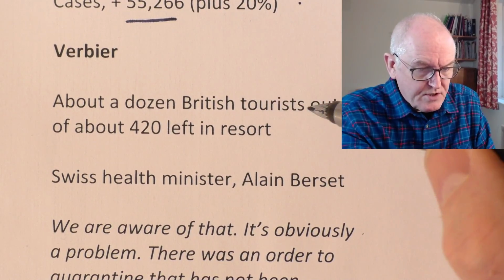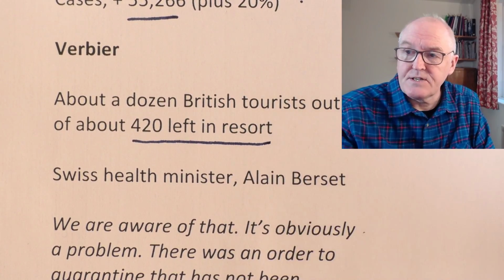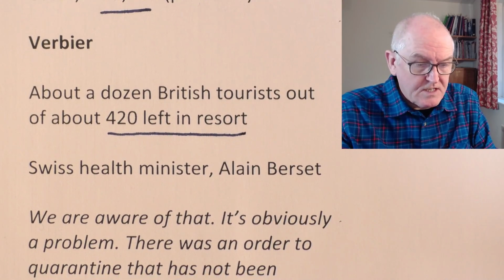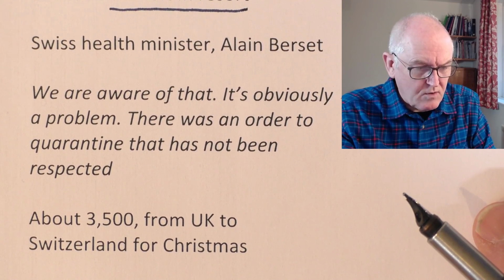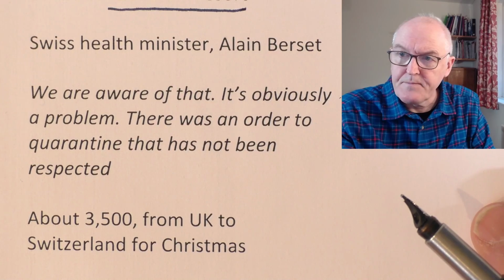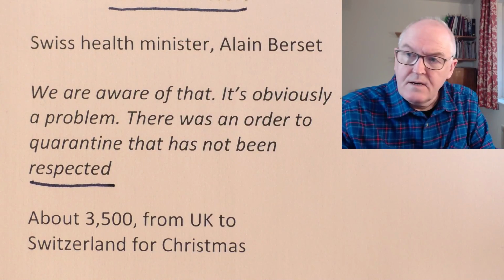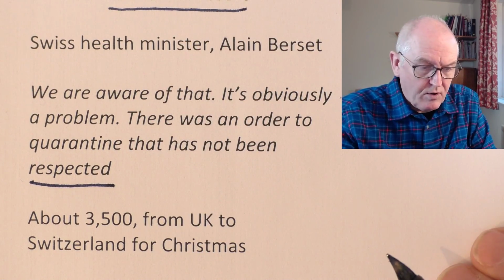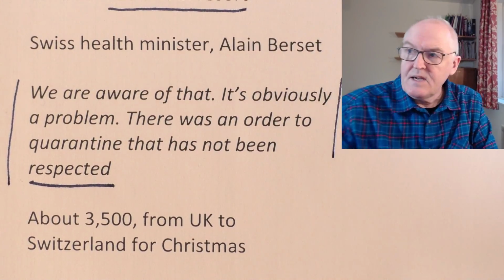Now, a quick report on the Swiss ski resort Verbier. About a dozen British tourists out of about 420 left in the resort obeying the regulations. Swiss Health Minister: we are aware of that. It's obviously a problem. There was an order to quarantine that has not been respected. As I've said before, this is a national disgrace for the United Kingdom that these tourists have behaved in such an appalling way and not obeyed the change in regulations that the Swiss authorities brought about quite justifiably when the threat of this new variant became so apparent.